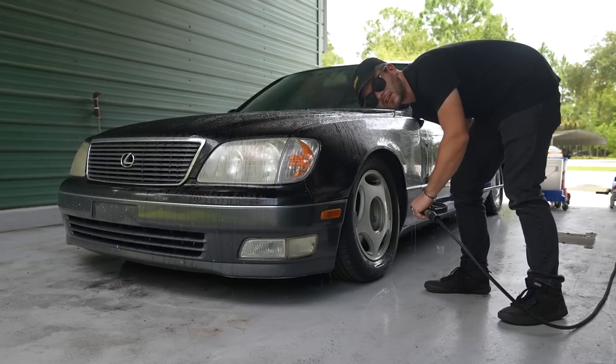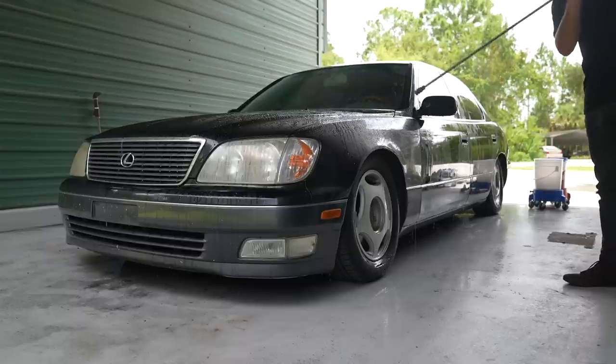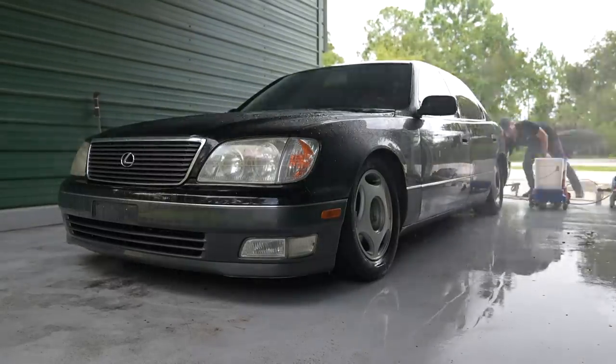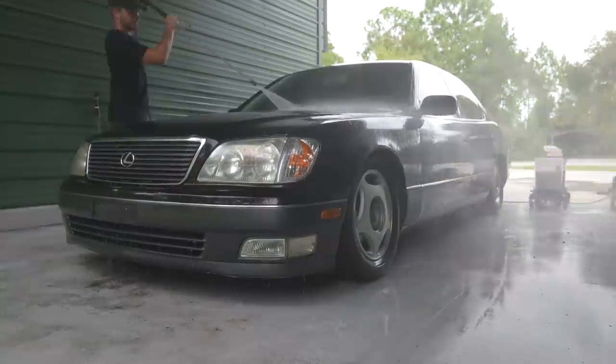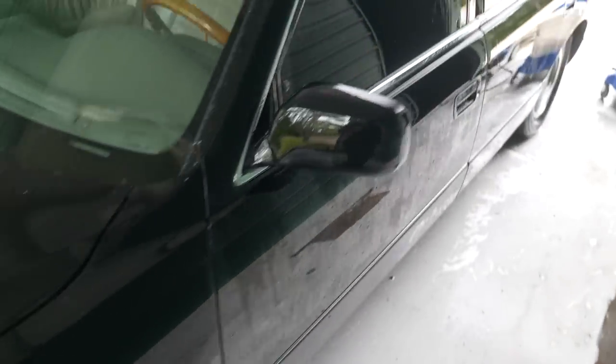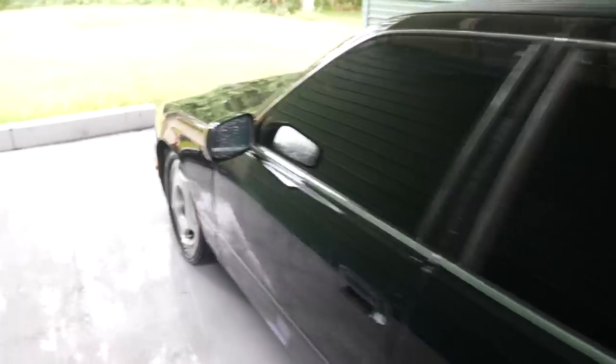There's so much caked on crap on this thing. I haven't given this a good wash in so long. Definitely need to get this car buffed and coated in the future. You can see the water is just completely sticking to it. No coating on it whatsoever. Sucks, but I think the paint could come back. Almost done. Trying to be real thorough with this wash. Car deserves it.